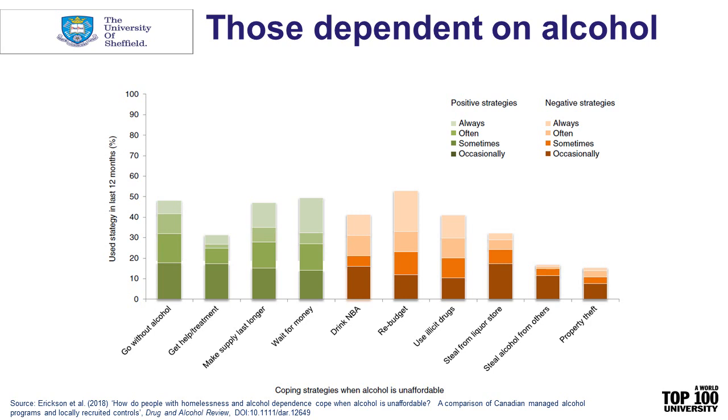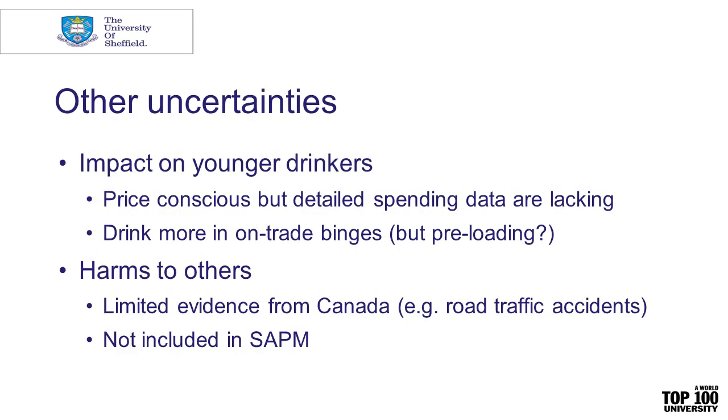And I think the most we can draw from the evidence at this point, and this is obviously quite weak evidence, is that the response of dependent drinkers to minimum pricing may be quite varied. It may be quite individual, depending on the exact problems that the individual has. And it requires careful attention and monitoring to head off any problematic outcomes. There are also some other important uncertainties, which I'm not going to go into today, around the effects on younger drinkers and also on harms to people other than the drinker, so harms to others.